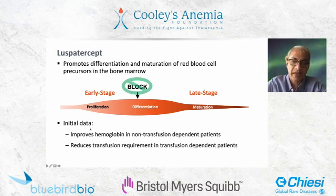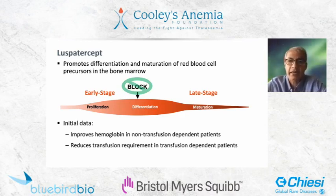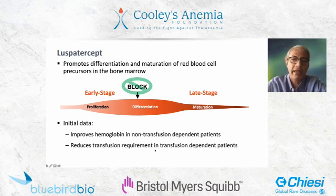As a result of that, the early studies showed that it improves the hemoglobin level in non-transfusion dependent patients. So if your hemoglobin level was 7 or 7.5, now you could get to maybe 8.5 or 9 as a result of being on this drug. And in patients who were on regular blood transfusions, you could actually reduce the amount of transfusion they needed, and thereby reduce the amount of iron that was going in as well, and maybe reduce the frequency of their transfusions as well.